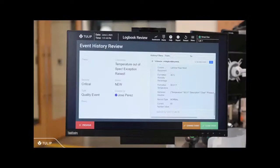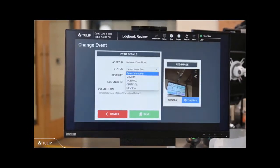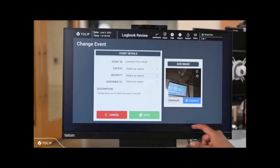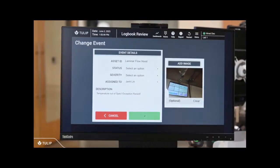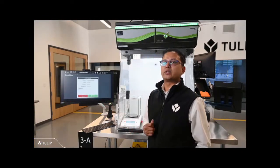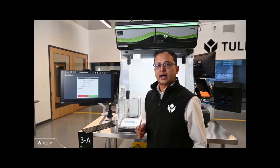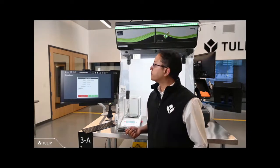As a quality engineer, I can have multiple options. I can change the event, I can change the statuses of these events, I can change the severity, I can assign these events to different people, or I can even close out these events, and it completely depends on how you want to handle your exceptions. I'm just showing you an example of how this can be done.